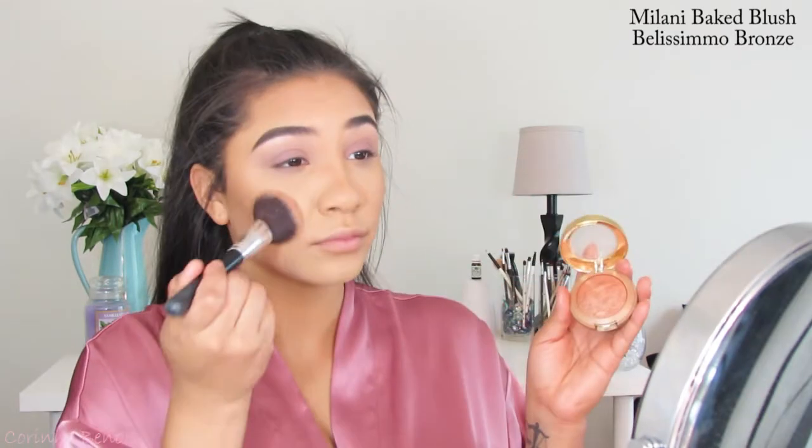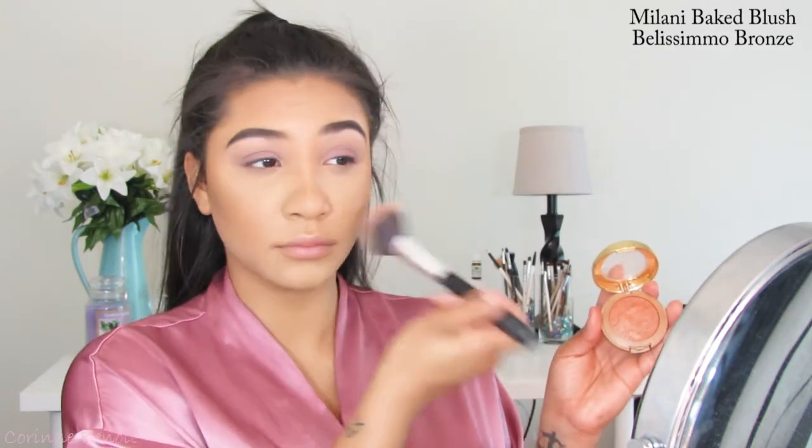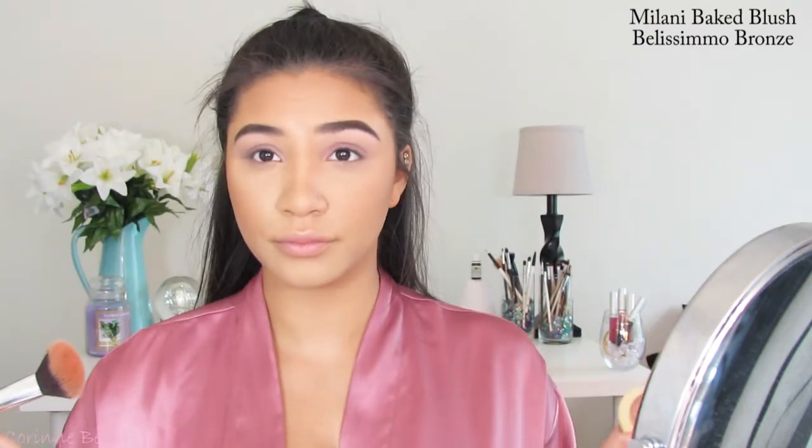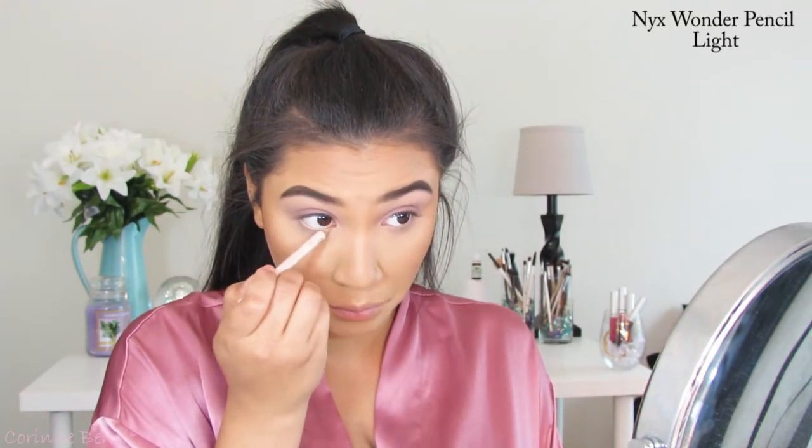This is hands down one of my favorite blushes of all time. It's the Milani Blush and it's in the color Bellissimo Bronze. Especially in the warmer months, this is my go-to blush because it just gives you such a natural, flushed, luminous color. I really wanted to open up my eyes and accentuate them a little more and just brighten up my face in general.